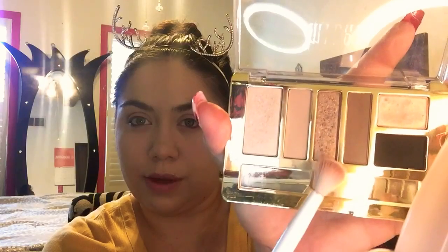Next, I am going in with the color Bill from ColourPop. What I do is, with the axis, I kind of just outline my crease so that can start a blending shade for my crease. Then with a fluffy blending brush, I'm going to take a little bit of this third color right here. I'm sorry, it's more of a shimmery color. I'm going to pick up just a little bit and go ahead and put that into my crease.